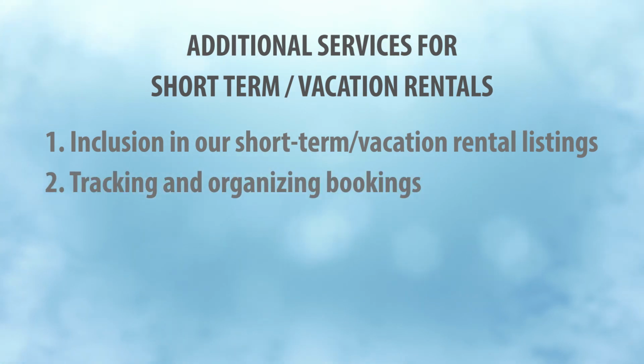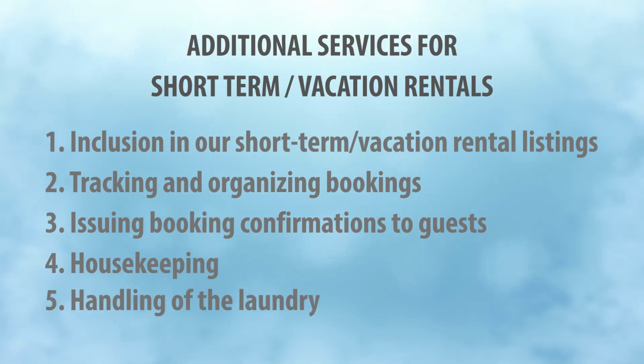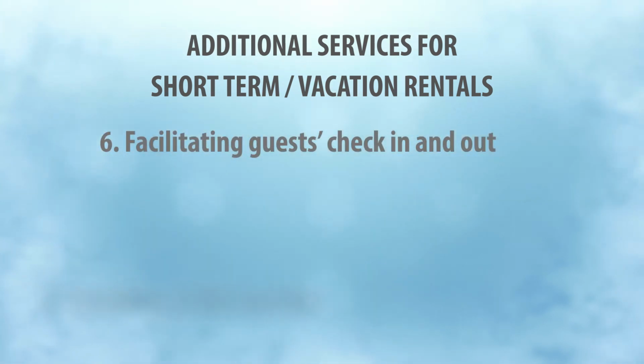We keep records and organize the bookings to avoid conflicts in the schedules. Upon payment of their reservations, we issue the guests with booking confirmation. This is especially important for those who book from sites other than Airbnb or Booking.com. We handle the cleaning of the unit before and after guests check in and out. We take care of the laundries. We facilitate the guests check in and out, including security documentations and registration with the building admin.